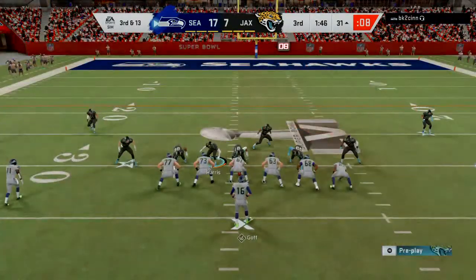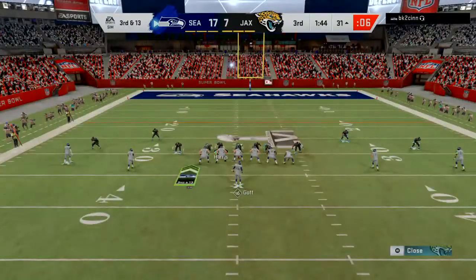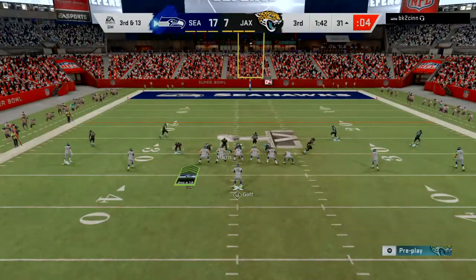Good. 180. That's right. Quick. 80 weapons.